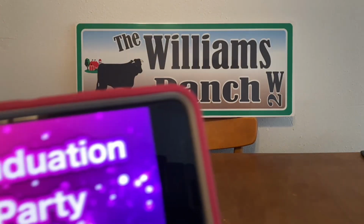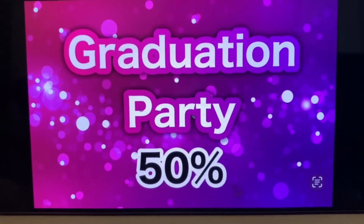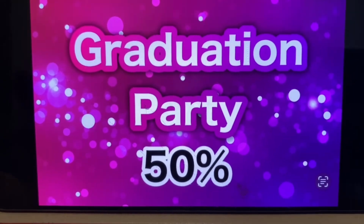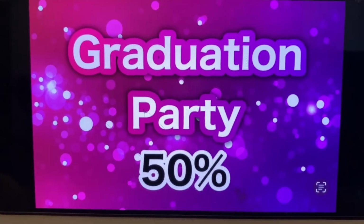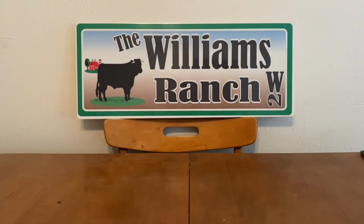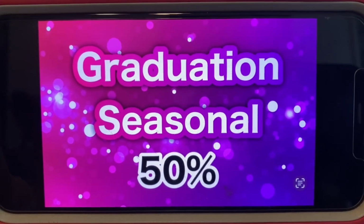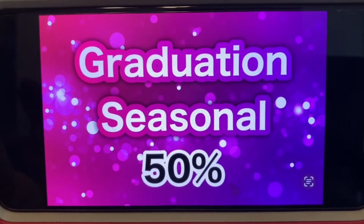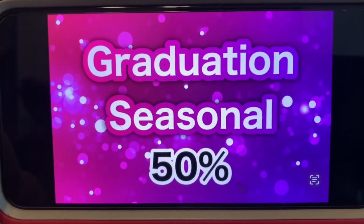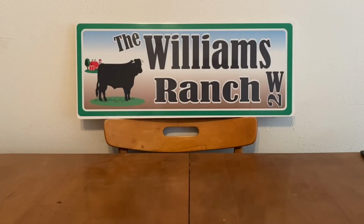And we also have the graduation party is now at 50% off. This is a new markdown that starts on Tuesday, June the 28th. Along with graduation party at 50% off, we also have the graduation seasonal 50% off. Now, these do start this coming Tuesday. They're currently not this right now, but starting this Tuesday, June the 28th, those markdowns will start.